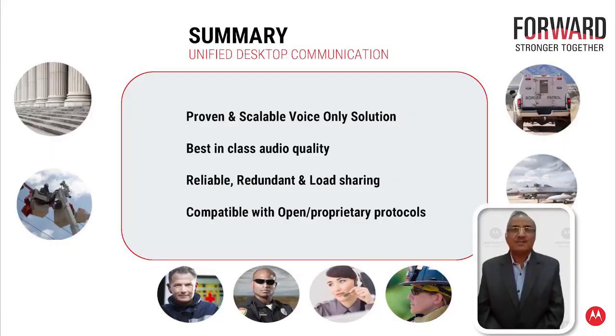So to summarize the FTech solution, it is a unified desktop communication solution. FTech Scout is a proven, scalable, voice-only solution. It has best-in-class audio quality. The system has reliability with provision of redundant or load sharing capabilities. It is compatible with many open and proprietary protocols, which I've shown you in my slides.